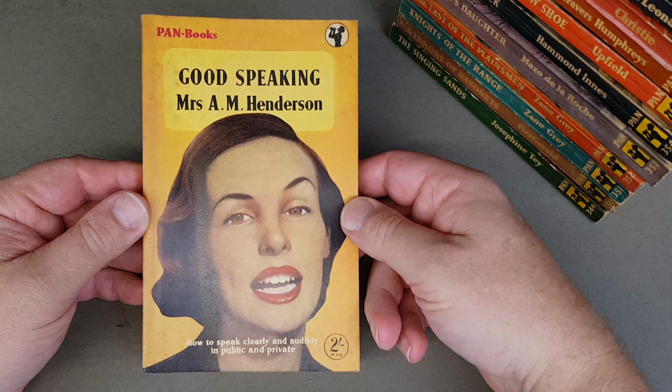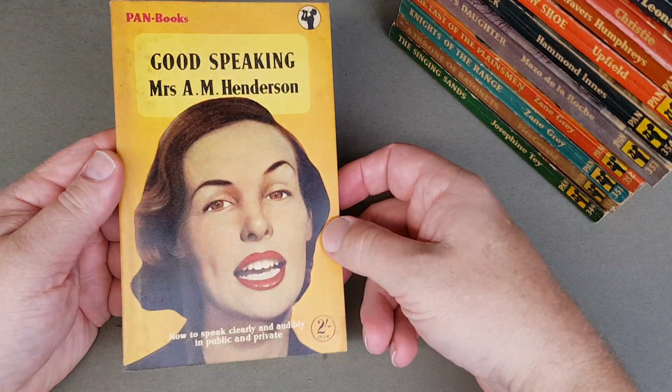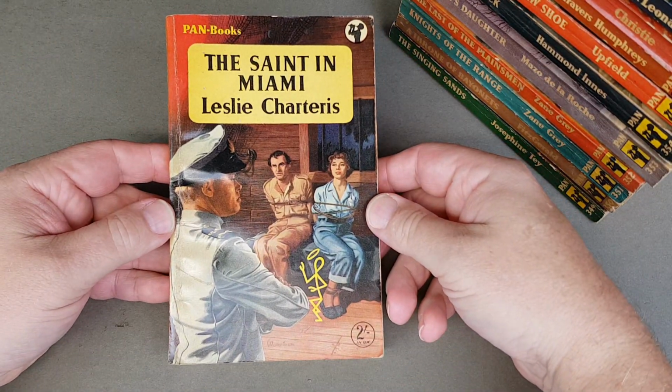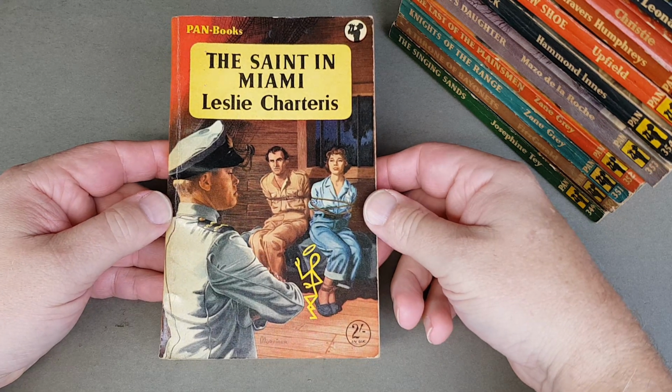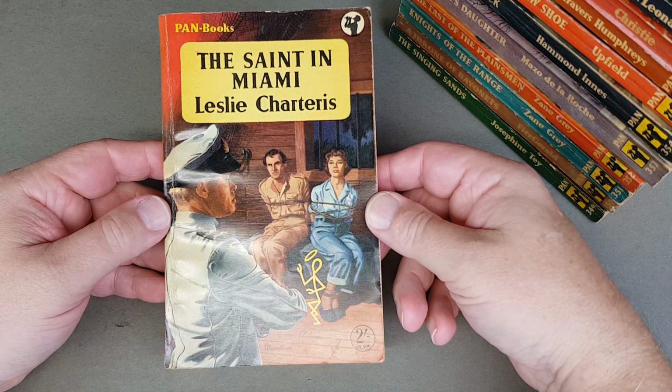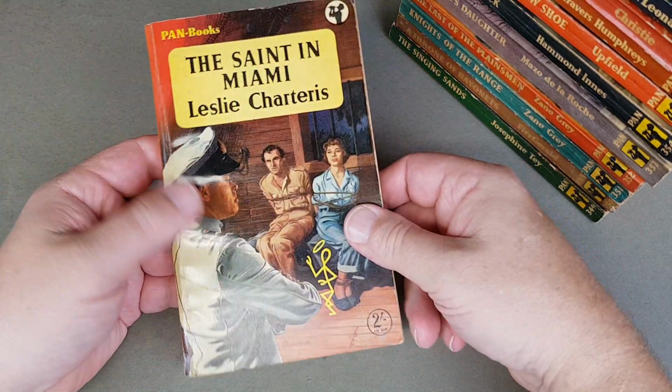360. Well, what can you say? Look at the chops on that. Dear, oh dear. 361. Nice, great Saint book here. Saint in Miami. Mortimer. Looks like the signature. He's in a predicament there.